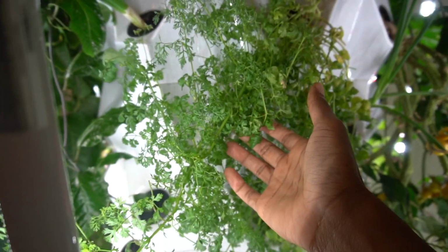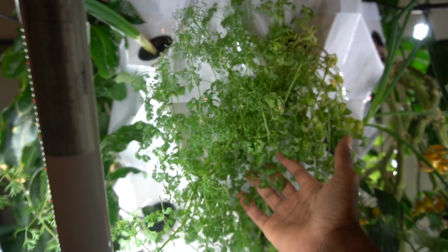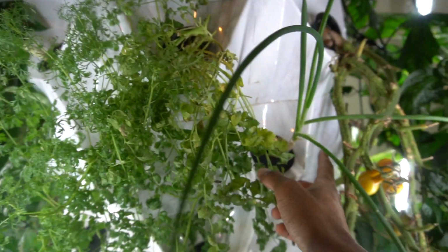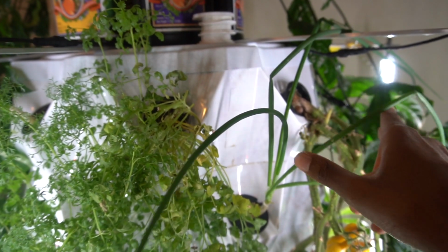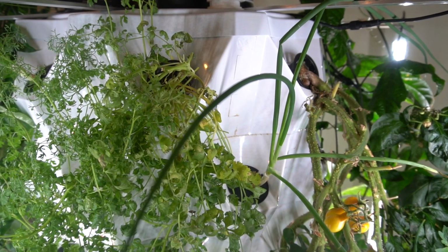Then next I have this cilantro plant. This is the largest of the cilantro plants. I think it has the best lighting situation. Been harvesting from it pretty frequently as well. I'll need to harvest more. And that right there is the first green onion plant that I tried to regrow. Had a lot of success with that, so I did it several more times throughout the tower.